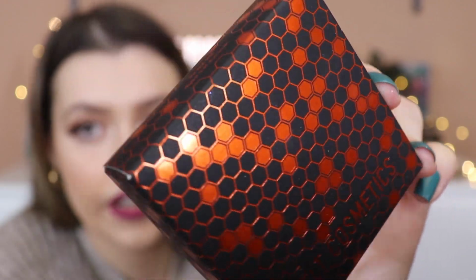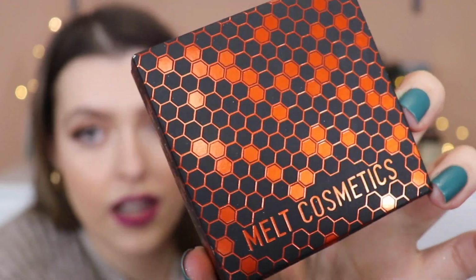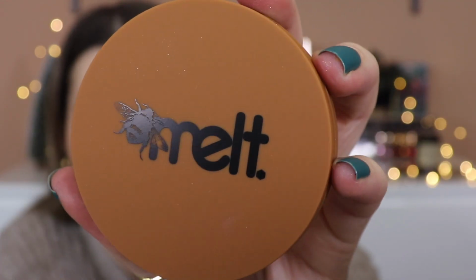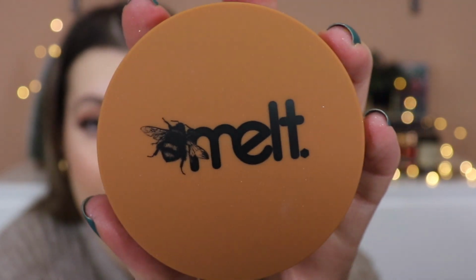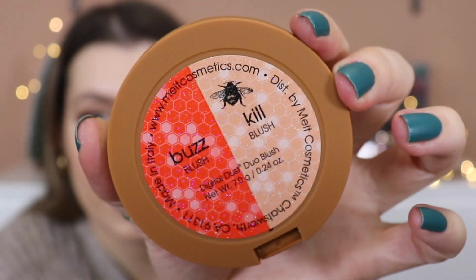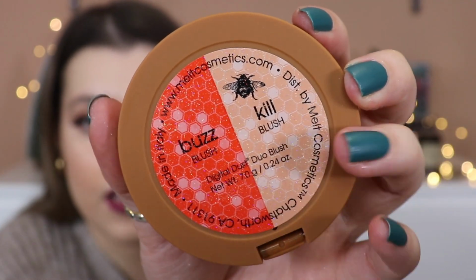This is so beautiful. Like, even the packaging from far back, look at this. It's all like honeycomb design, such my aesthetic. I love amber and terracotta. I just love orange, it's my favourite colour. And this packaging, oh my god. Also, another fun fact about me, I bloody love bumblebees, or just any bee, to be honest. I just love bees. I love this colour as well. And again, on the back you can see the two colours. This is Buzz and Kill.